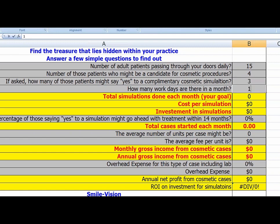How many work days do you have in a month? The average is 16. That means you do 48 simulations in a month. If we put the cost of the simulations at this amount, it could be less, could be more. I'll talk to you about that personally. That means that you are investing $2,688 in simulations. Now, what percentage of those people saying yes would say yes to cosmetic treatment in 14 months or even longer? Usually it's somewhere around 25%. Some get 100, some get less, like 25%.